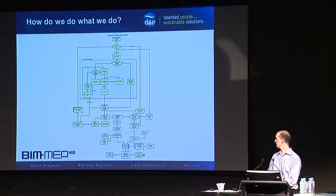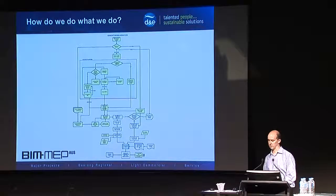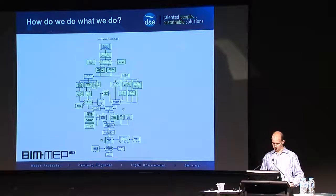We also used standard flowchart symbols. So for example, diamonds shown on the flowchart represent a decision to be made in the process, and the wave blocks represent documents for both input and output from the process. This is our process for detailed design.